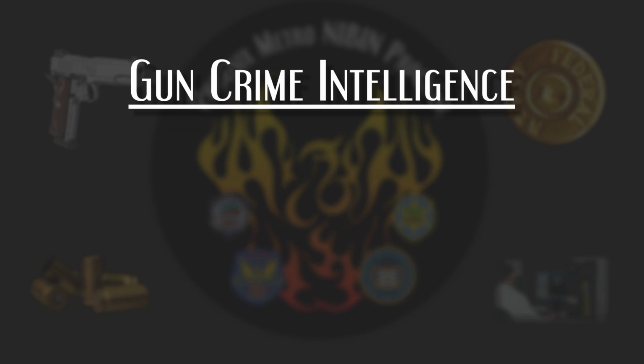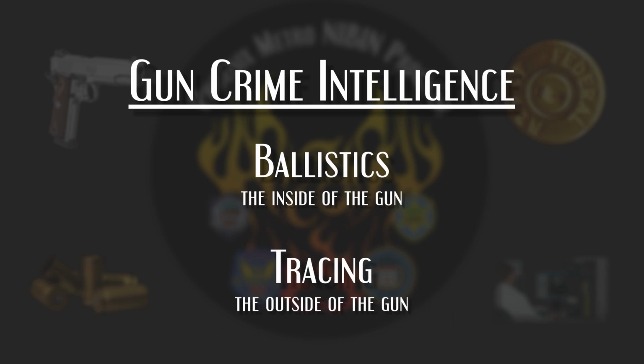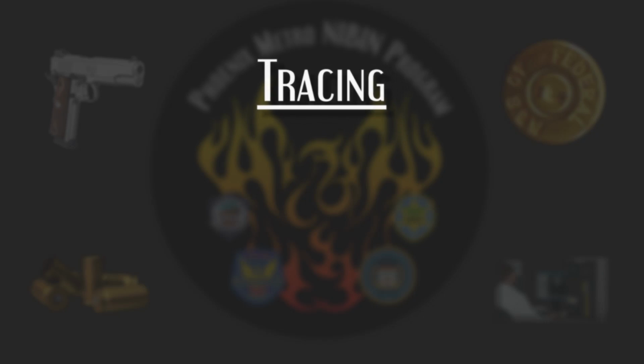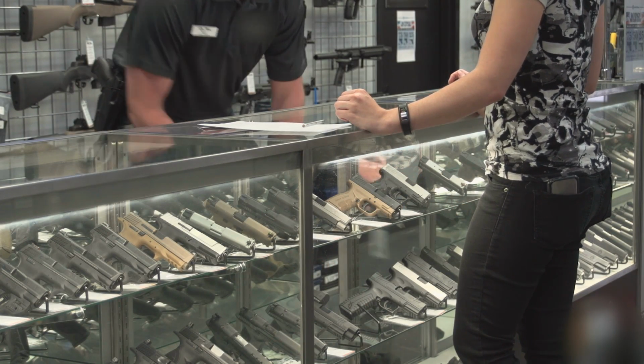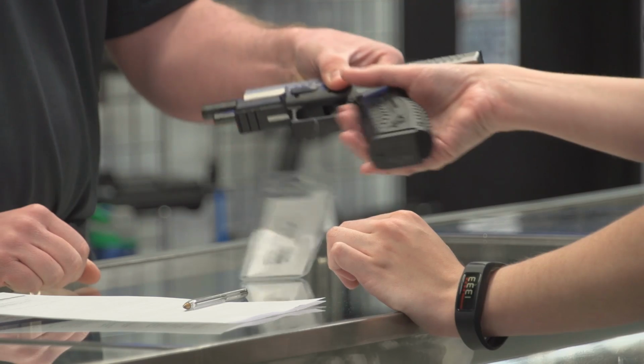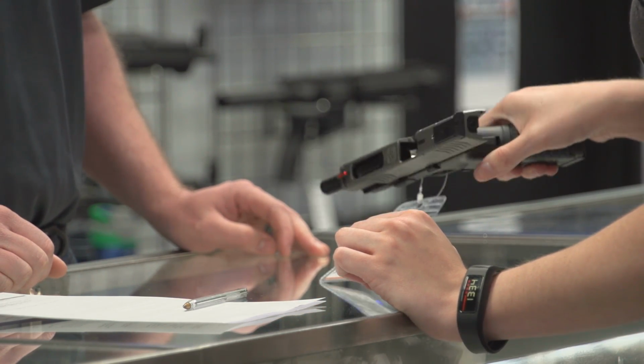There are two main components. NIBIN, which looks at the inside of the gun, or ballistics, and tracing, which focuses on the outside of the gun. For instance, the serial number, make, model, caliber, or importer. ATF's definition of tracing is a systematic tracking of a recovered firearm from its manufacturer or importer and subsequent introduction into the distribution chain to the first retail purchase. What that means essentially is, where was the gun made, by whom, and who was the first to buy it, and from which dealer or gun store.